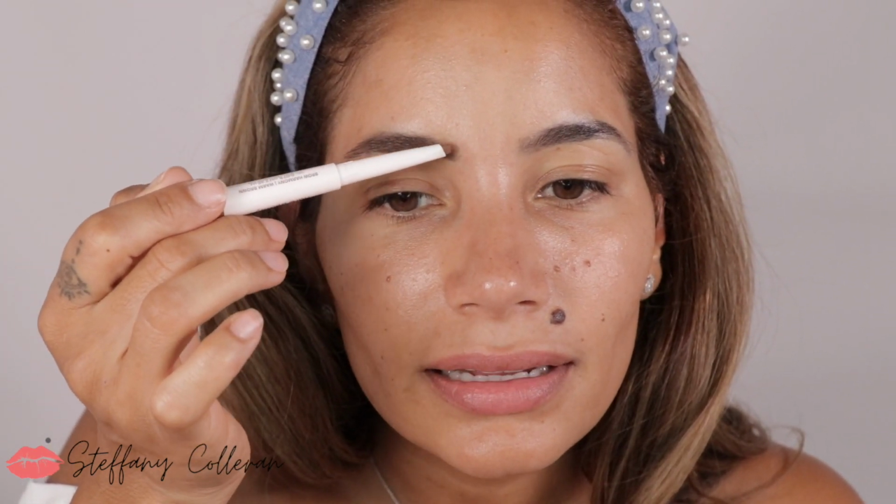But that being said, I'm going over those areas with the spoolie, and I'm loving how it's blending, and it looks a lot more natural and softer.